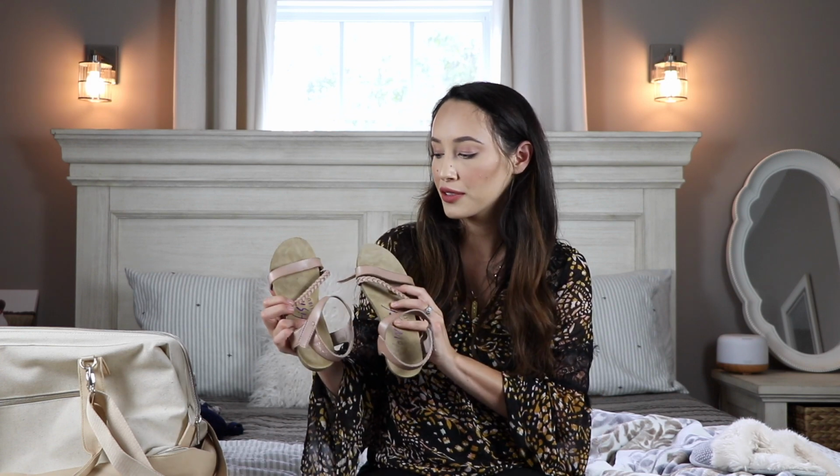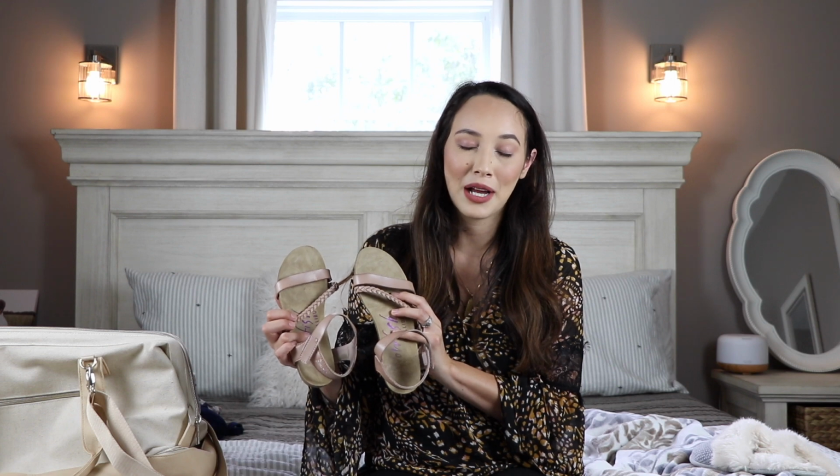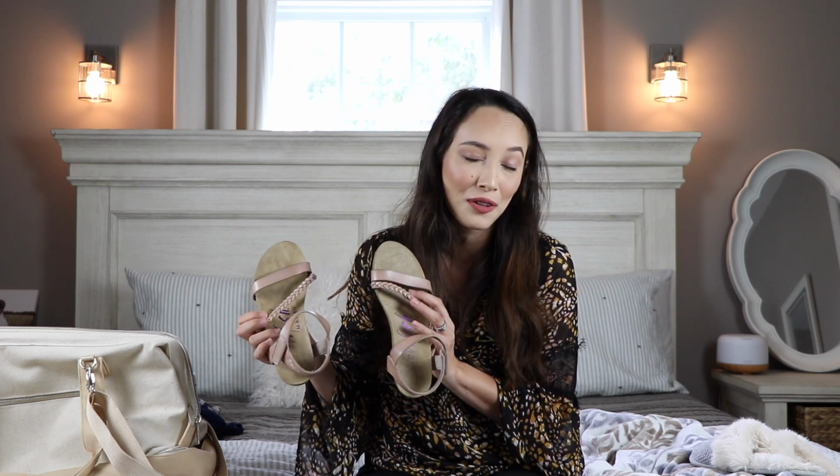Since I don't really know what I'm going to be wearing as far as shoes go into the hospital, I'm just going to be on the safe side and bring some sandals. These are just my simple blowfish sandals that I got from Amazon, and it's not like I'm really trying to be fashionable leaving. They're just comfortable and supportive, and they are cute, so there's that. But I'm just bringing these to wear out of the hospital.